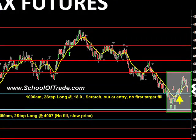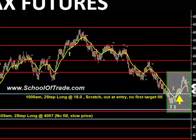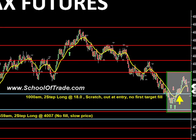So no fill on that one, even though, as you can see, wonderful 2-step pattern there just before 6 o'clock. Then a couple hours later, 10 a.m., we had to wait the rest of the morning for another 2-step long. Again, another situation where we got long here. It was a great move, but price just died on us, and we had to get out early. So no fill on our first target.